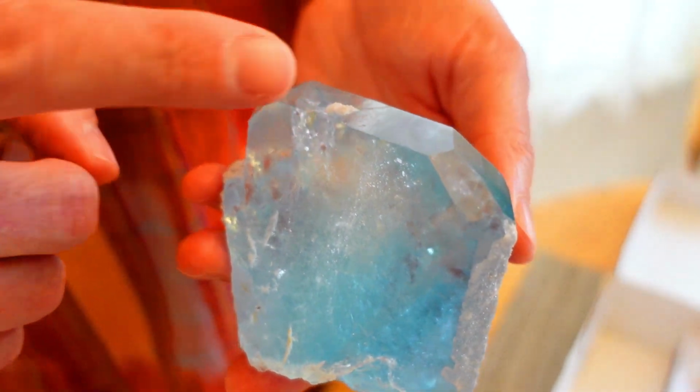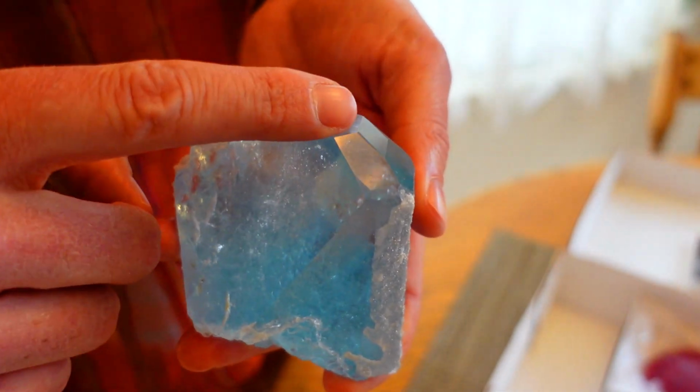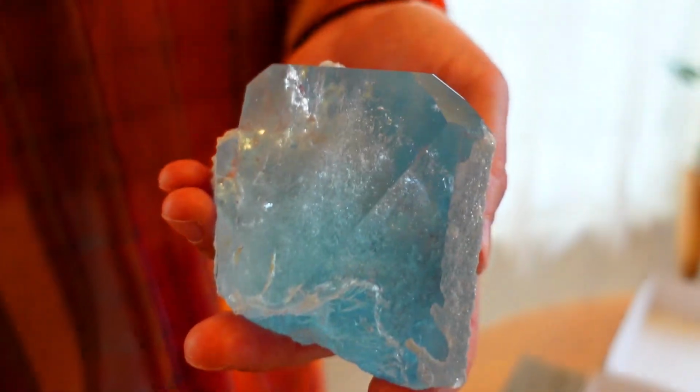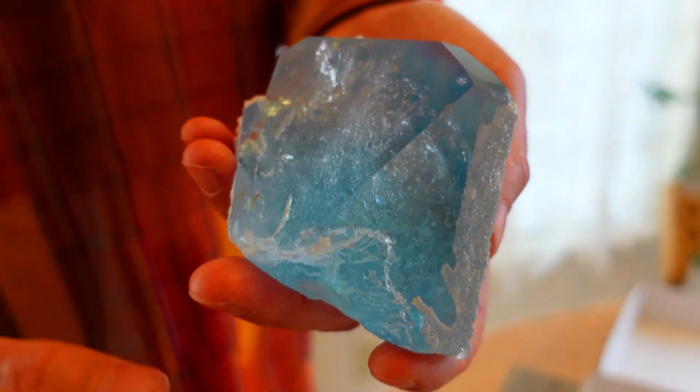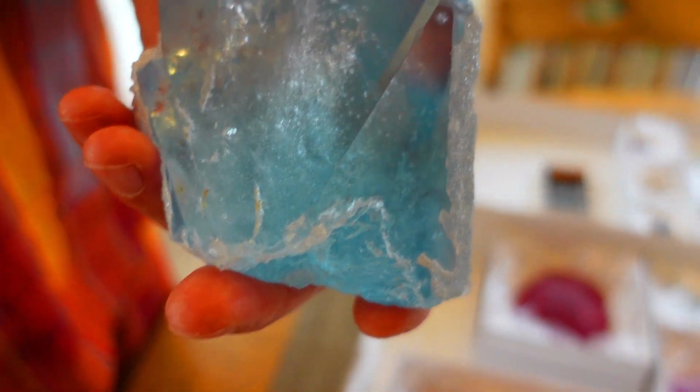This is called a termination. I'm not sure your depth of knowledge on this channel, but it refers to the end point of the crystal, and the termination allows for the directional flow of energy of the crystal. So the energy will flow through the termination of that crystal there. Wow. Yeah, that's not something that we really talk about much, so I'm really glad you mentioned that.